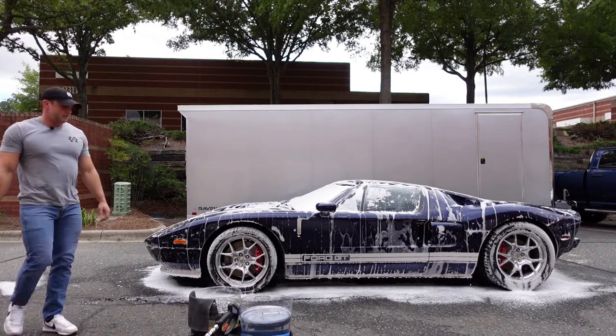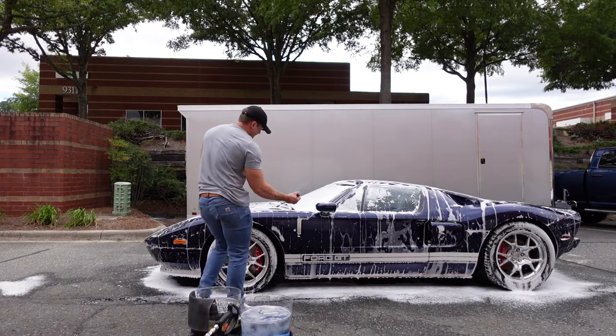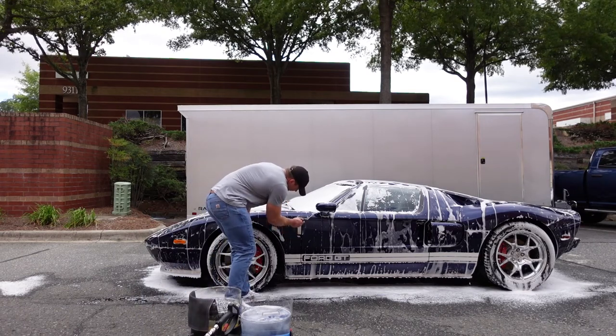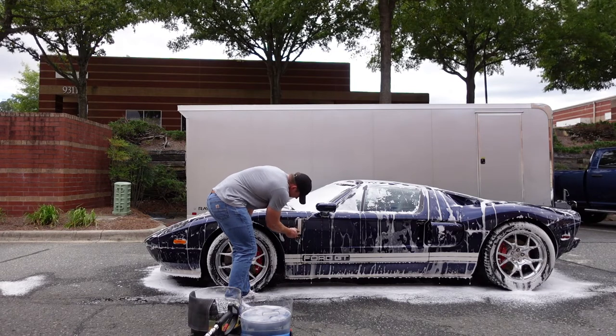Sweet car this is. I remember when these came out when I was in high school. Freaking awesome, man.